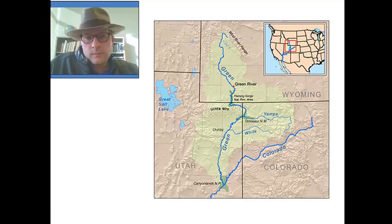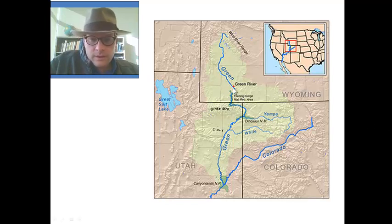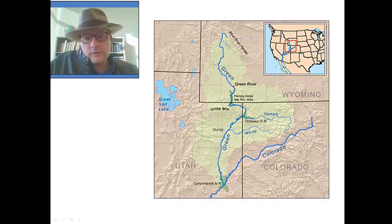Now, he traveled down the Green River. When the Transcontinental Railroad was built, there was a station in Green River, Wyoming, and that meant that you could float down the river from Green River, Wyoming, down the Green River, all the way through the Uinta Basin until you got to the Colorado River, and he went all the way down the Colorado into the Grand Canyon. So this is a huge trek across eastern Utah studying the geology.